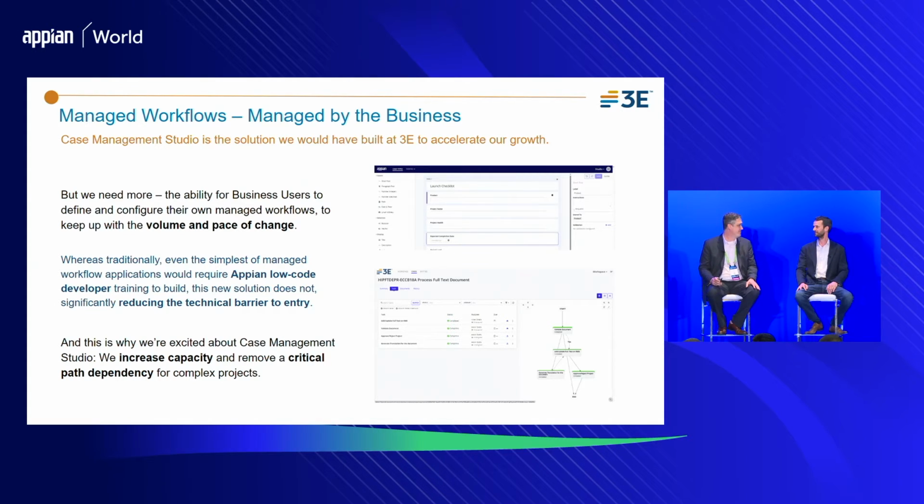Sounds like Case Management Studio would have saved you quite a bit of time a few years ago as well. Yes, indeed. That other platform was a slightly different sort of paradigm in terms of its solution architecture, but in the end, it enabled the same result where business users can configure their own workflows, and you don't have to engage with the development team to do that.